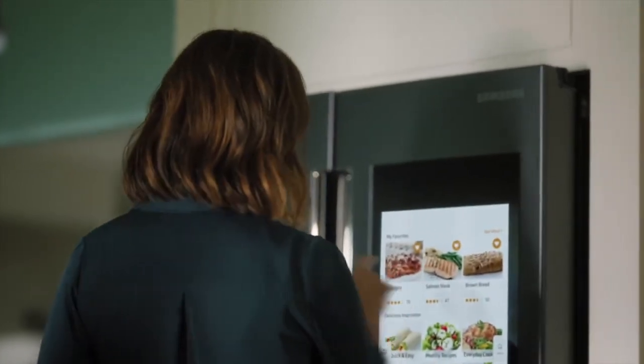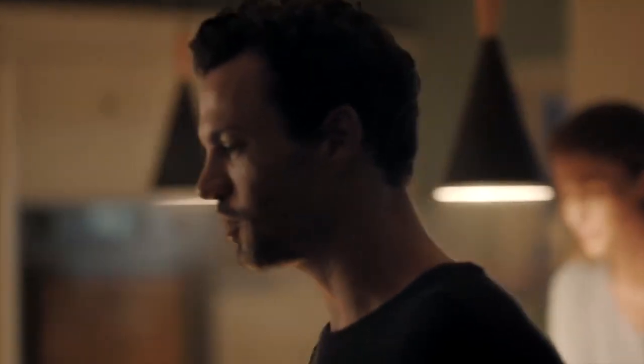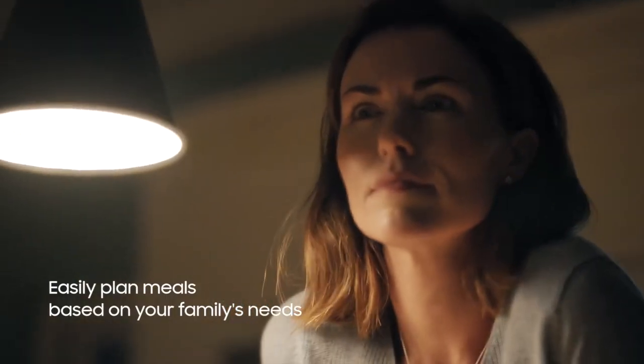Lasagna. Let's go for lasagna. What should we have for dinner next week? Here's all our dietary needs. Maybe something with low sodium? I like it.